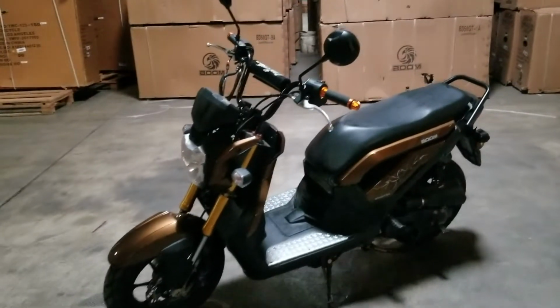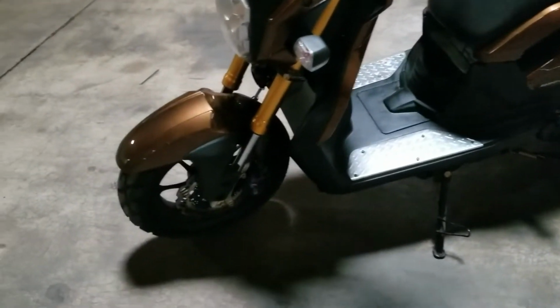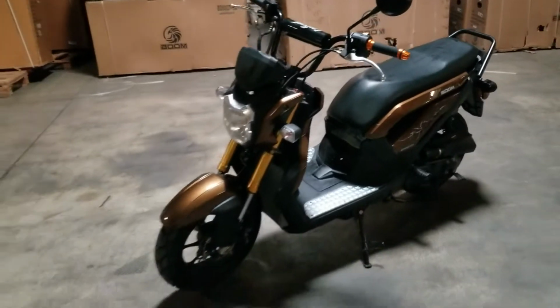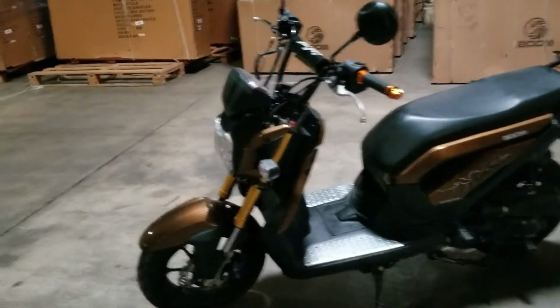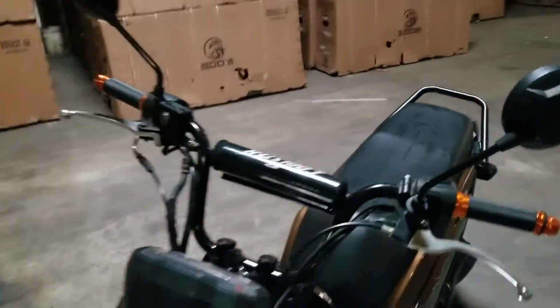Producing the 50cc scooter for sale from saferwholesale.com. This is the only one that we have left in this particular model. So if you're looking for other scooters for sale, give us a call right now or purchase this one today.